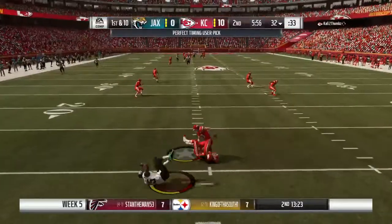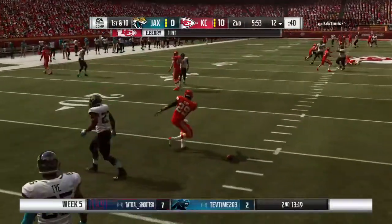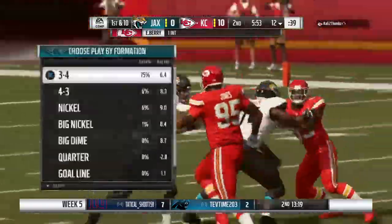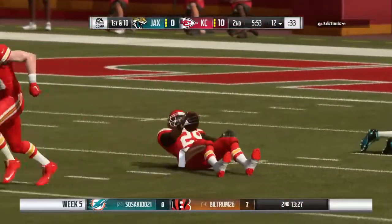And for the 3rd time here in this half, it's intercepted. Picked off by the free safety, Eric Berry. And a big turnover there as his guys will get the football back. So that is 3 interceptions now in this first half.